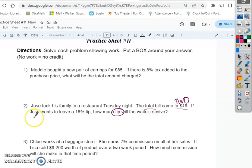We just want to know how much we're leaving for tip. So we change the percent to a decimal, and you're going to multiply by 48. If you are listening, you will multiply 48 times 0.15. That's the tip. Make sure you move that decimal 2 times. I hope you're listening.